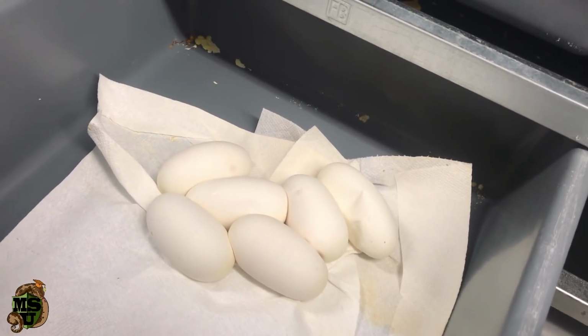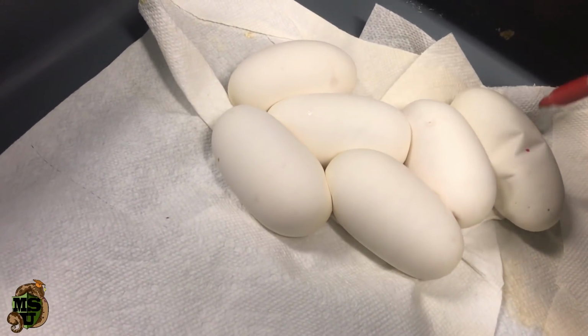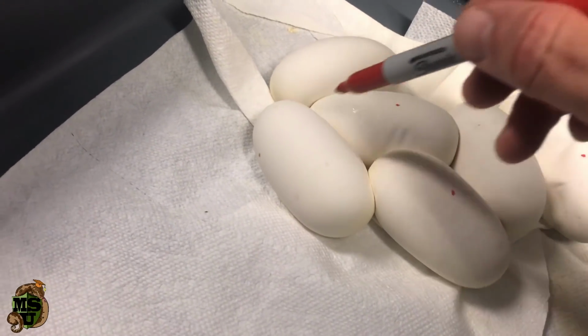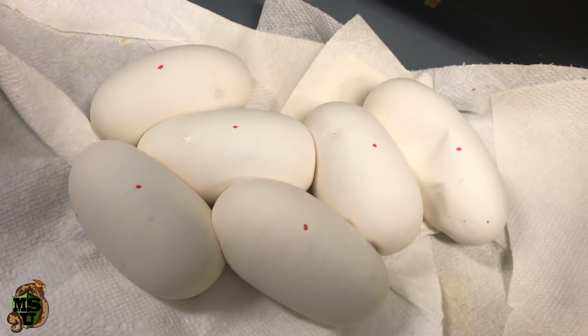All right, it looks like we have 6 beautiful eggs there. Hopefully they'll all be good. They look good. I'm going to mark them so I know which ones are at the top. That's important. So if you roll them by accident, you're not going to screw it up.